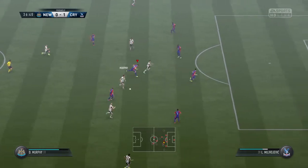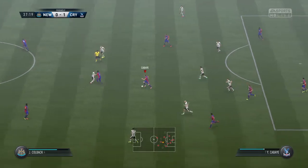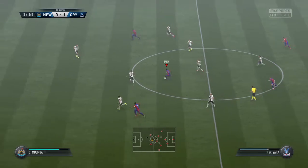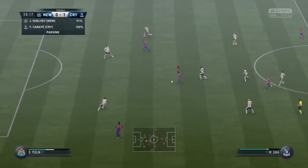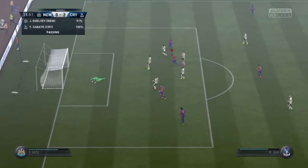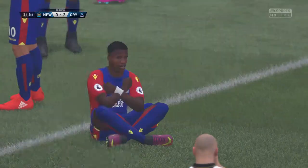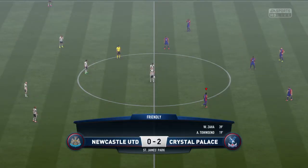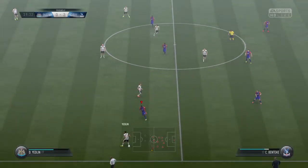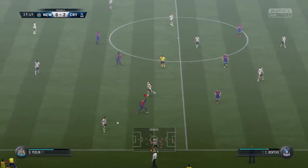Murphy could be dangerous. Shot's on here. Shot blocked here. Johan Cabaye. Andros Townsend. It's in! Fine moment for them. They've got a firmer grip on the game now. They're two ahead. Christian restarting at 2-0. And it's gone out of play there. It's Yedlin.